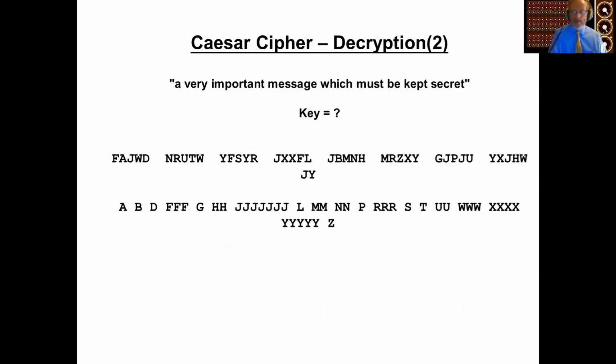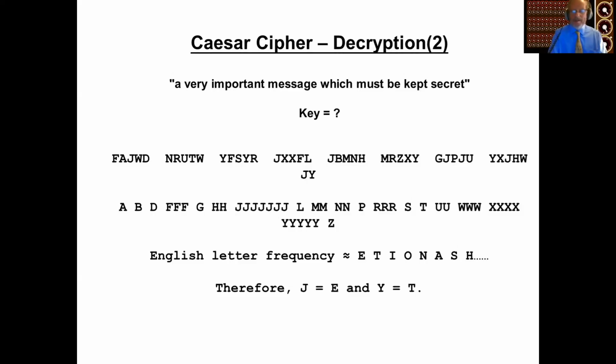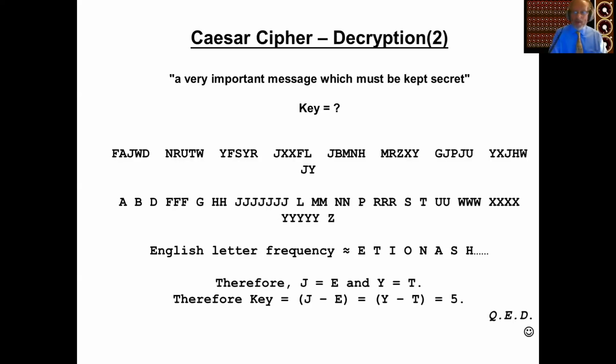Now, there are other ways of cracking it rather than this brute force of trying 1, trying 2, trying 3, and so on. And that is just to count the letters in the message. If you know the language that the message is in, then you can fairly quickly determine what the key is. Now, the number of J's is much larger than the number of any other letter. And it is a well-known fact that in English, E is the most common letter used, except in certain publications where people have gone to absolute extremes to avoid ever using the letter E in the text anywhere. So, given that the English letter frequency is ETION and so on, we can pretty quickly say that J must be representing E and Y must be representing T. And J minus E and Y minus T both equal 5, which is the number I first thought of at the beginning of this segment.